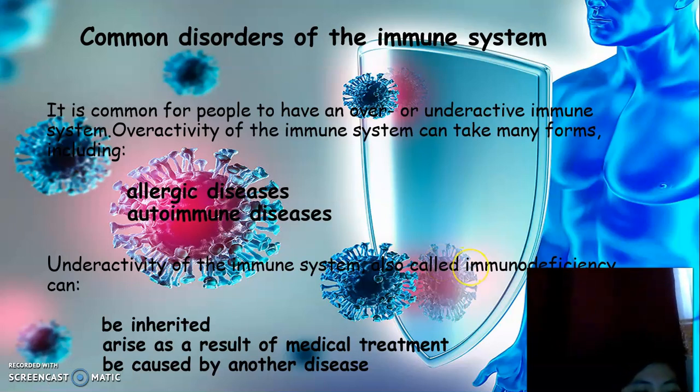Second is underactivity of the immune system, also called immunodeficiency, which can be inherited. Examples of these conditions include primary immunodeficiency diseases such as common variable immunodeficiency, X-linked severe combined immunodeficiency, and complement deficiencies. Second, it can arise as a result of medical treatment. This can occur due to medications such as corticosteroids or chemotherapy. The third is caused by other diseases such as HIV, AIDS, or certain types of cancer.